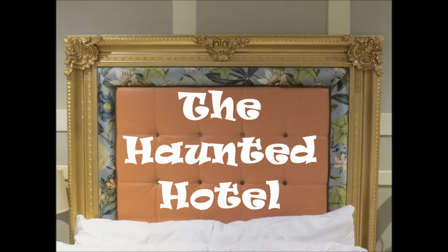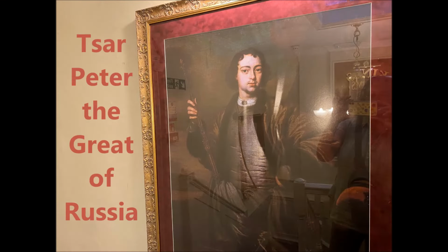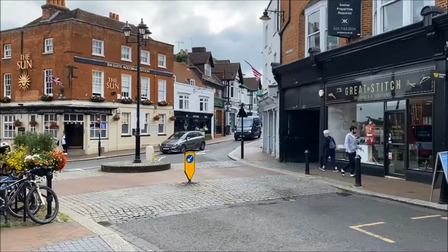Well, I'm not in Canada anymore. Here I am hanging out beside a portrait of Peter the Great. Any guesses where I am? This is my first trip outside Canada since 2019.